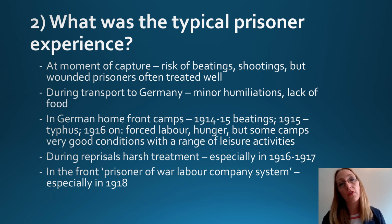You also see orchestras in many camps, in the big ones developing in this period. There's also football leagues and football sport where prisoners play each other, particularly prisoners of different nationalities sometimes play football against each other in league games.